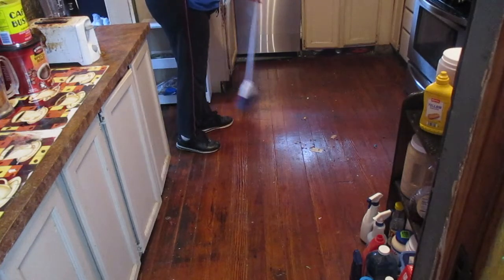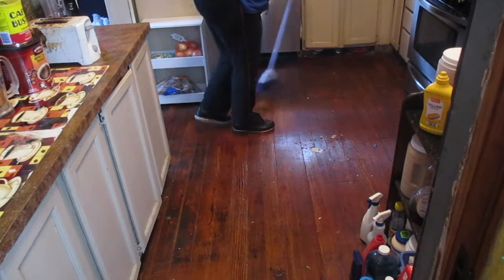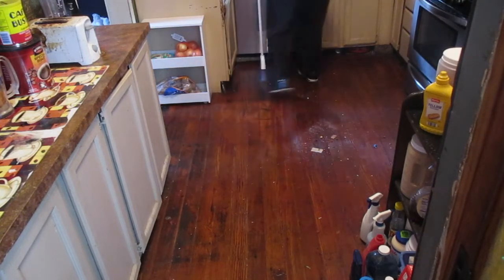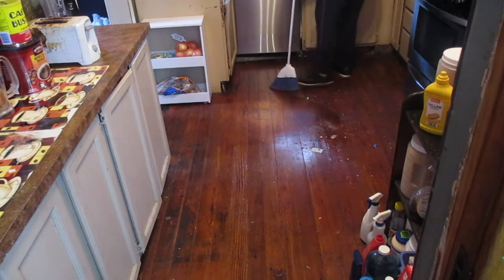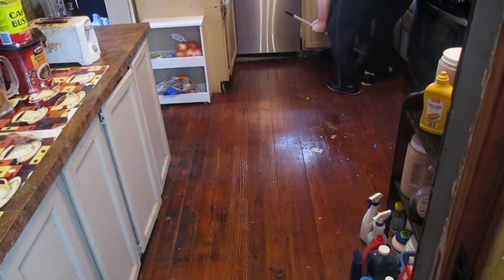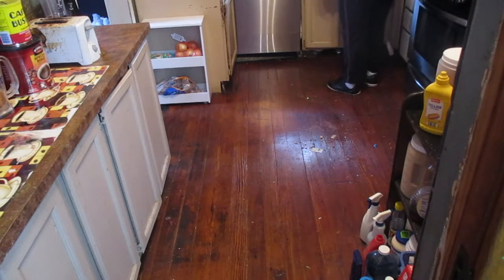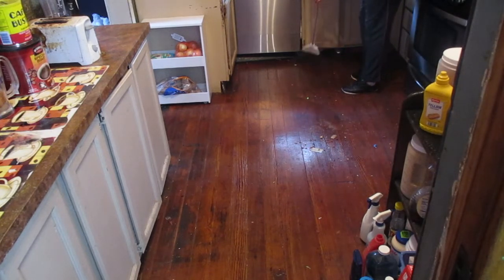I don't know if you can see that, but my floors had so many crumbs and just dirt and just food. It was just so nasty. Oh my God. It's embarrassing. I'm sorry. But yeah, I'm getting it up. My floor really needed an extremely good cleaning.